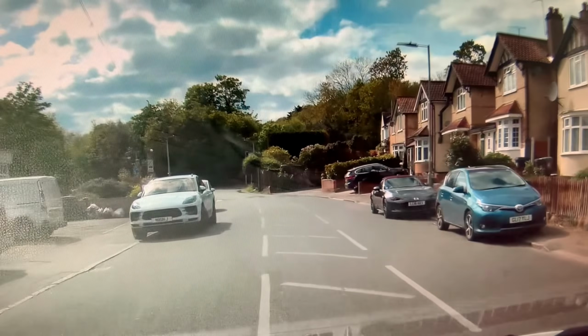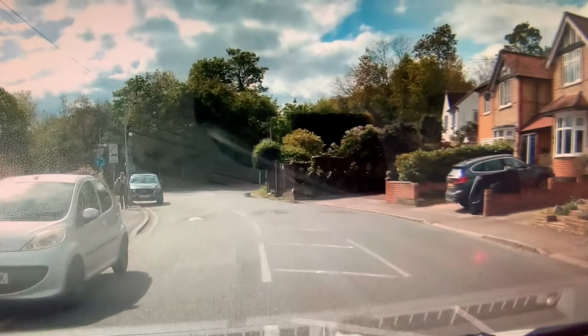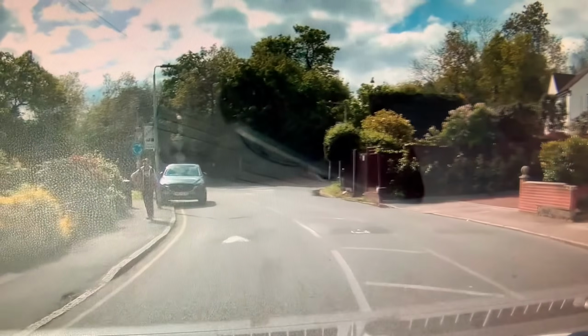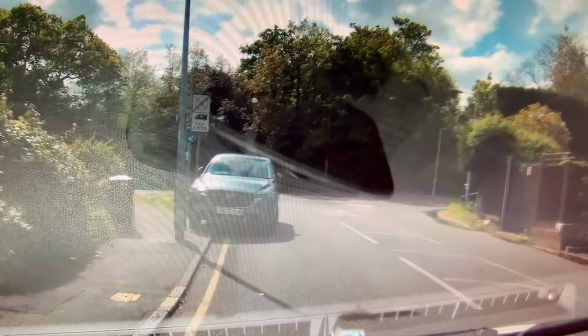Now, after going the wrong way, I asked you to pull over on the left, and this is where the next minor fault happened. As you pulled over, you brushed the tyre along the curb. So you just touched the curb a little bit, so it's a minor fault.